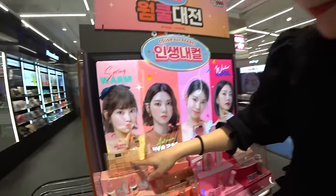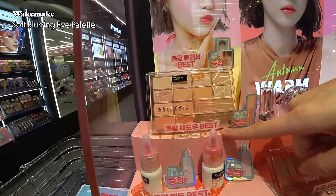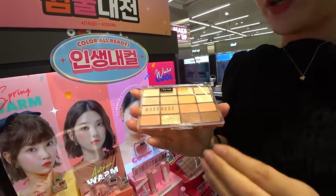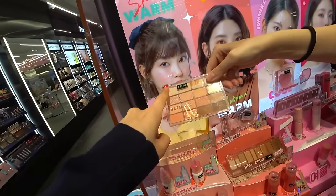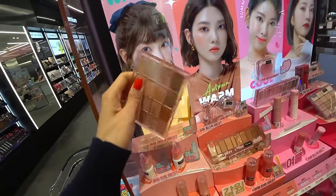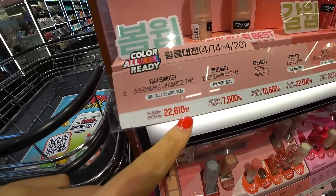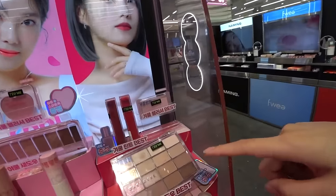So, and then the eye palettes. Ooh. This is popping. Wake Make is a brand off of OLIVEYOUNG, and they're popping right now because they just released a series of these palettes. Yeah. And apparently they're super good, especially with the color range. Oh. So that's a lot though, huh? How many is that? 16? Yeah. Dang. And what's the price? Let's see. How much is this? Oh, it says here, with discount, it's 22,610. That's pretty good. Oh, that's really good. And so yeah, there's another one here. So Wake Make palettes are ones to check out.